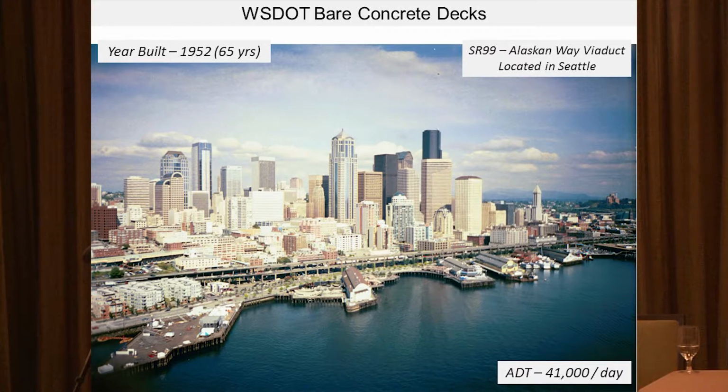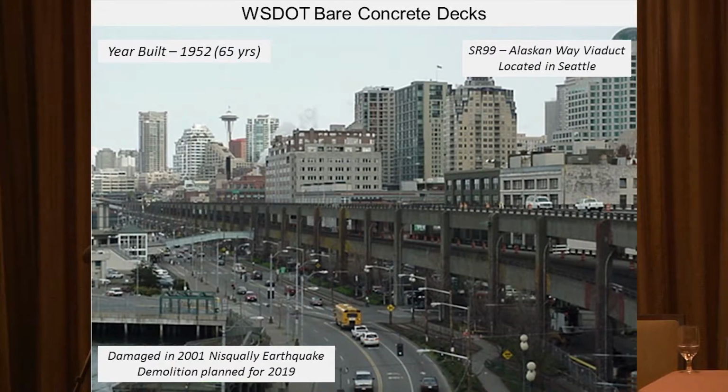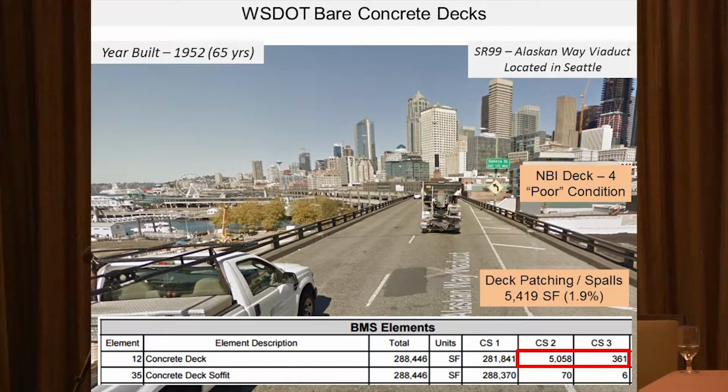So another bridge deck, maybe you've heard of in Seattle, is the Alaskan Way Viaduct. Built in the 50s, it is 65 years old. It was damaged in the Nisqually earthquake of 2001. Demolition is planned for 2019 when the tunnel gets done. If you look at the details, it's got over 5,400 square feet of patching, but because its size is just barely on the fair side, it would almost be in the poor side. But because of other issues, the inspectors have put it in the poor condition classification.